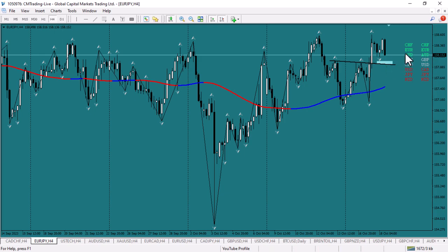Euro yen, same as yesterday, we got the break now. Now I'm waiting for the retest. Euro much stronger than the yen. I'm waiting for a retest and a 1 hour reversal on this falling trend line.